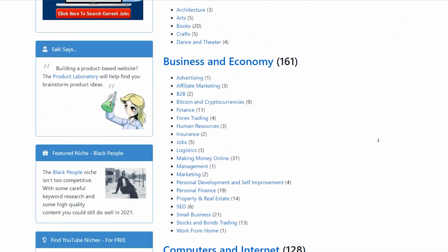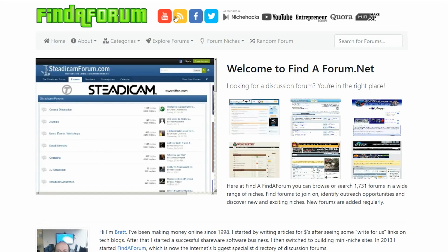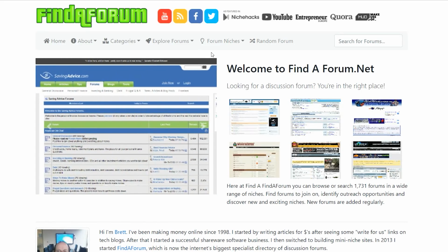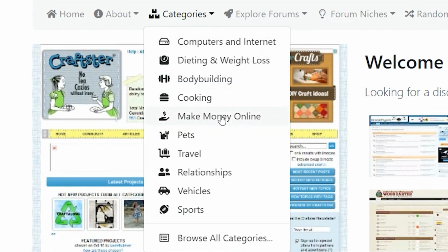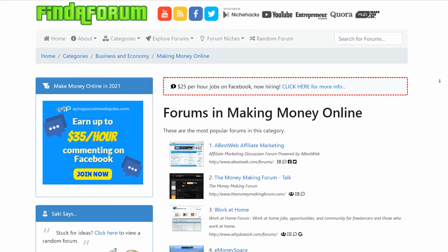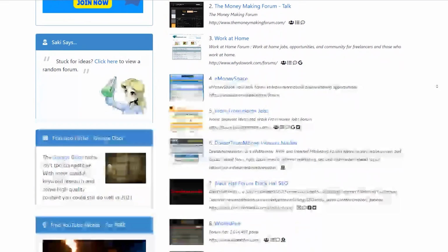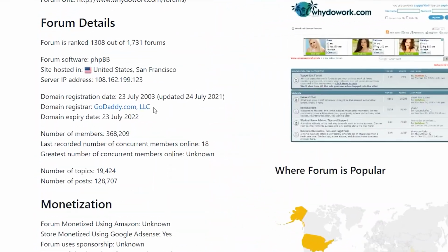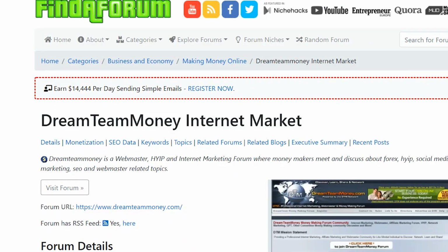However, as some of you know, we are promoting the secret tool that we're using, which is Pidera.com, which is a make money online website. And so what you need to do is click on categories here and select Make Money Online. This will now show you forums that literally have hundreds of thousands of members, and all of them combined could possibly have up to 1 million and more. This forum I opened has over 350,000 members alone, and so you can see just how much potential this has.